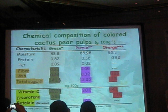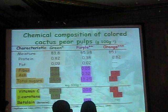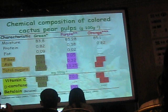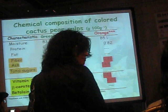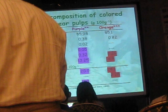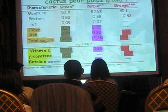These are some results about our cactus pear in Chile, from green pulp, purple, and orange. And here is the fiber, but not that, the dietary fiber. The dietary fiber is a whole. This is only a part. Here is the vitamin C. I saw the other day that in Egypt it is higher than that in Opuntia macrorhiza. Here are the betalains. This is the pigment that I will talk about in a moment.